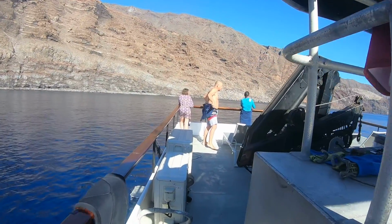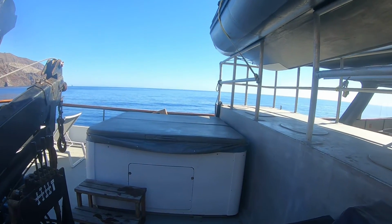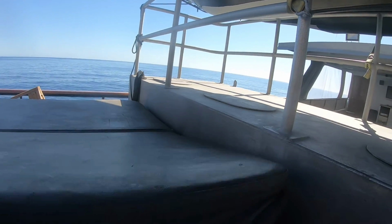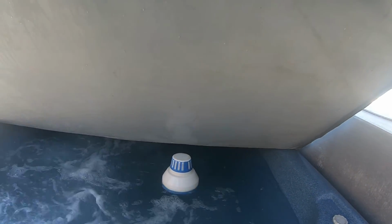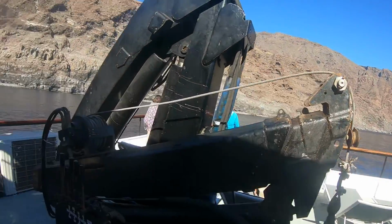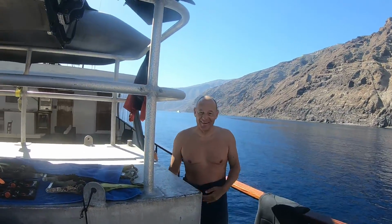Okay, so up here, this is another recreational bit, and you'll see we've got a nice little hot tub. No one in there, obviously, but we've got a hot tub to sit in and rest in after we've had a nice bit of diving. So there's Martin. Martin is Mr. Shark Diver. Hello, Martin. I'm just recording the whole boat.